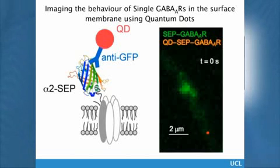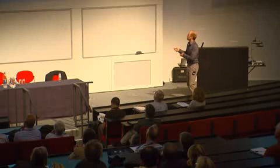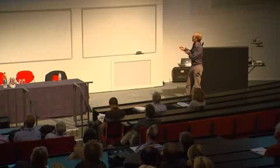And so he took advantage of the fact that you can attach quantum dots to antibodies, and then used an antibody to GFP, and then targeted this tag that we'd engineered into the GABA receptor, this GFP tag. And that allowed us then, if we sparsely labeled the receptors in the dendrites, to be able to image simultaneously the large GABA receptor clusters or aggregates at synapses, and also a few of these individually labeled GABA receptors with quantum dots. And this is a movie, an example of the behavior of a single quantum dot, so the clusters are very stable, but individual receptors, in contrast, actually can move and are very dynamic.